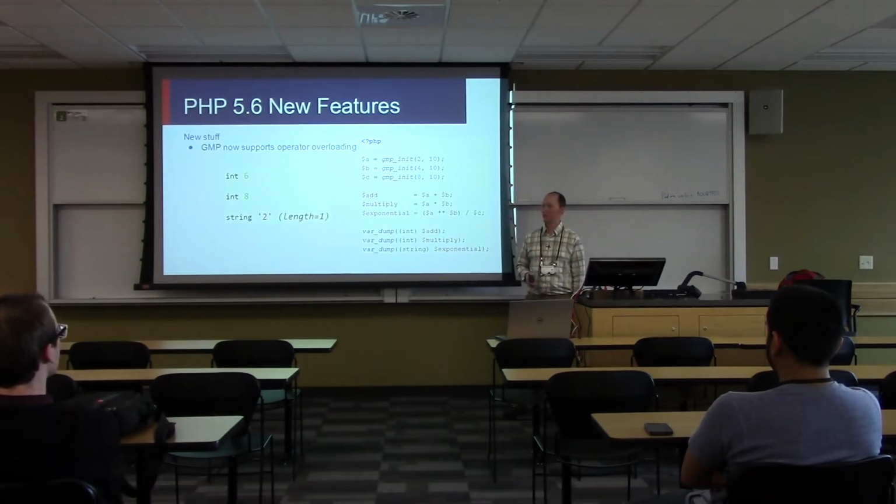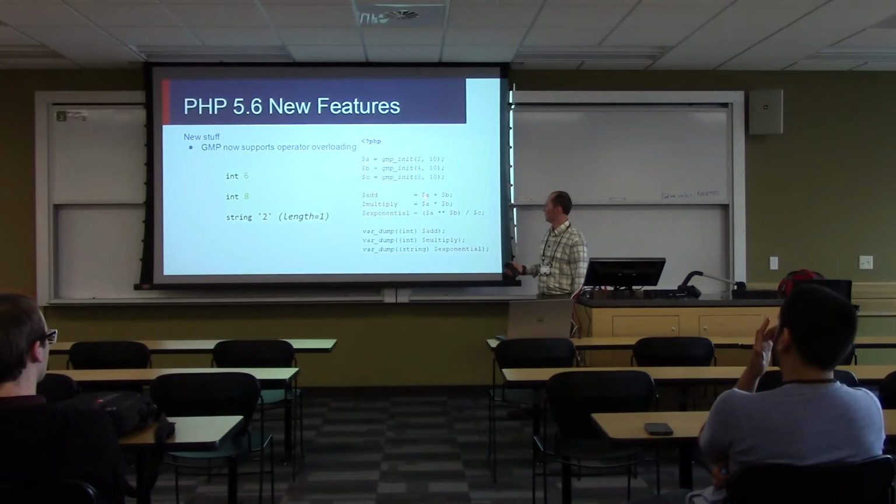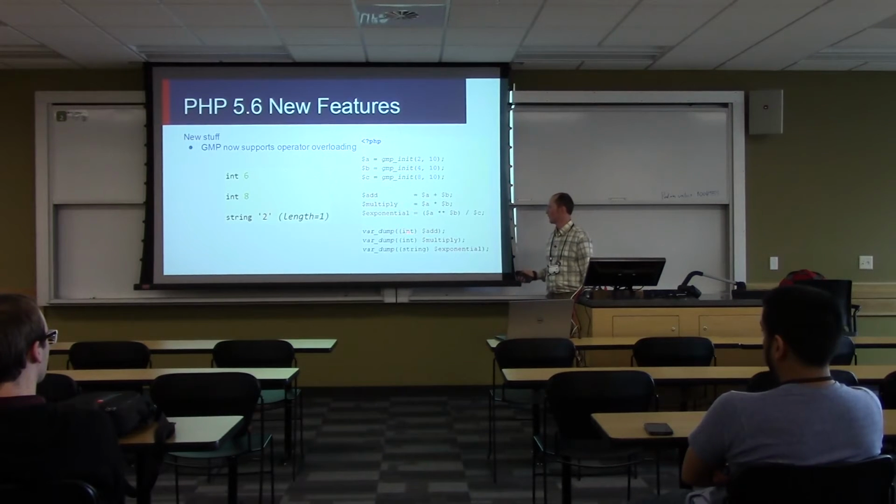GMP now supports operator overloading. So remember, it changed from a resource to an object. So now you can go in and init the 2. This is the base 10 for decimal, of course. So A, B, and C. And now you can go and do mathematical operations on these. You can actually use them without having to do GMP add or multiply or whatever. So it's a lot cleaner in that sense. You can see the int coming out.